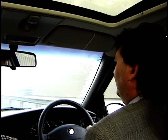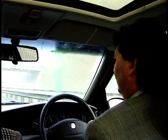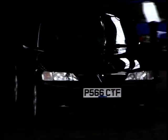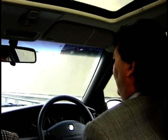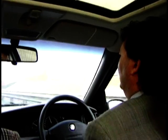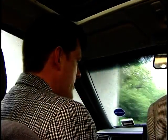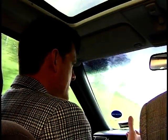If you keep heading on A57... Yes? There is an actual Elf petrol station just off Eccles New Road. On Eccles New Road? That's right. So, I'm on the A57 at the moment, am I? That's right, yeah. Now, the main selling point of Skynet, Tony, is that it is a deterrent against theft.